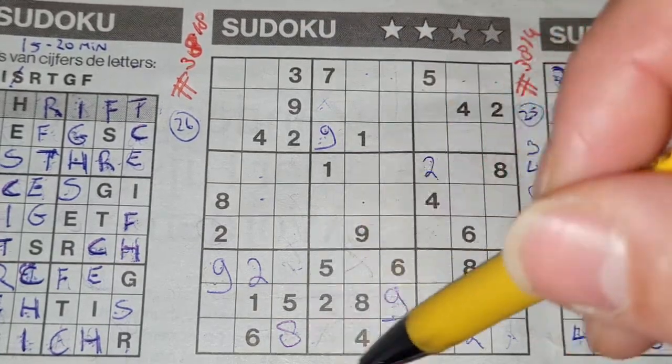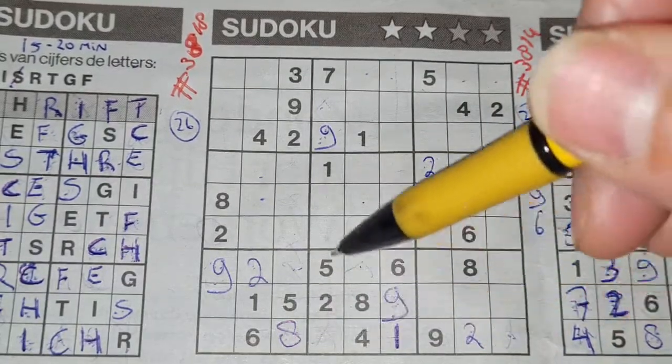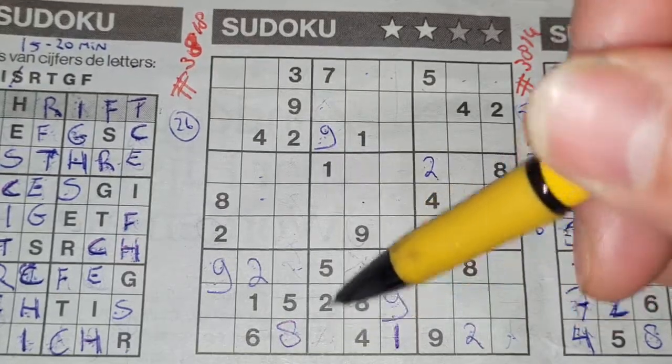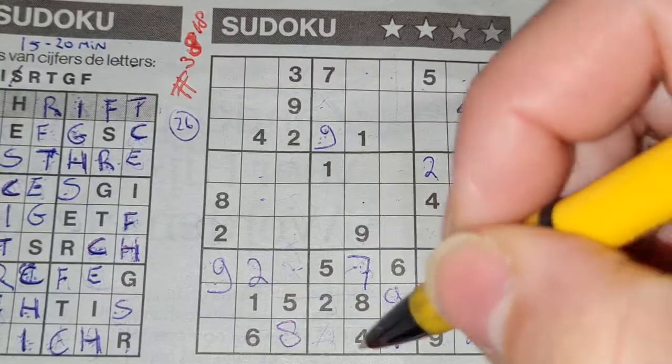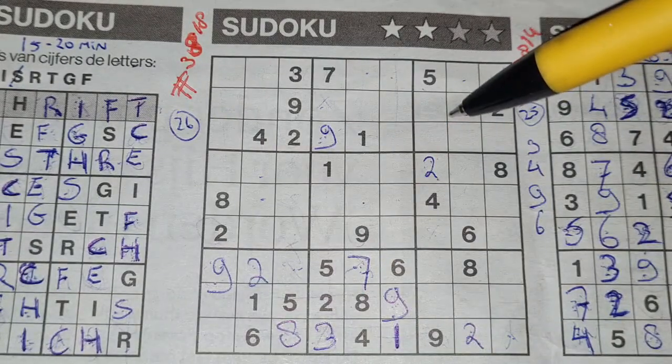Two missing numbers in this big square. 4 numbers, so 1, 2, the 3 is missing, 4, 5, 6, and a 7 is missing. 3 and the 7. We see a 7, no 7 there. 7 should be here. And the 3 goes there.